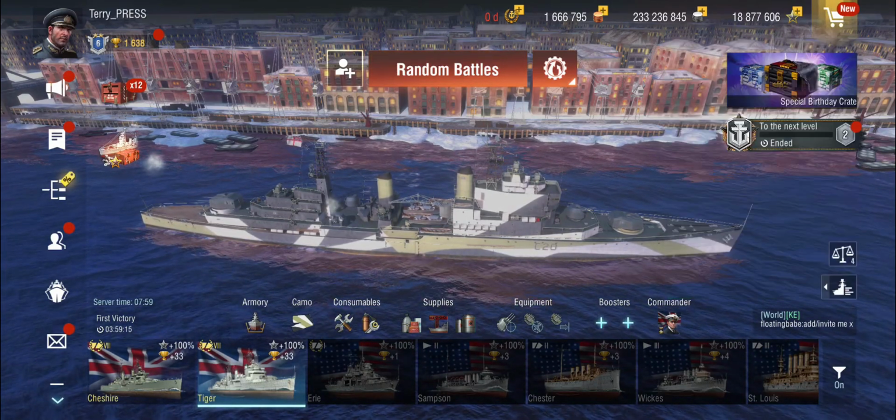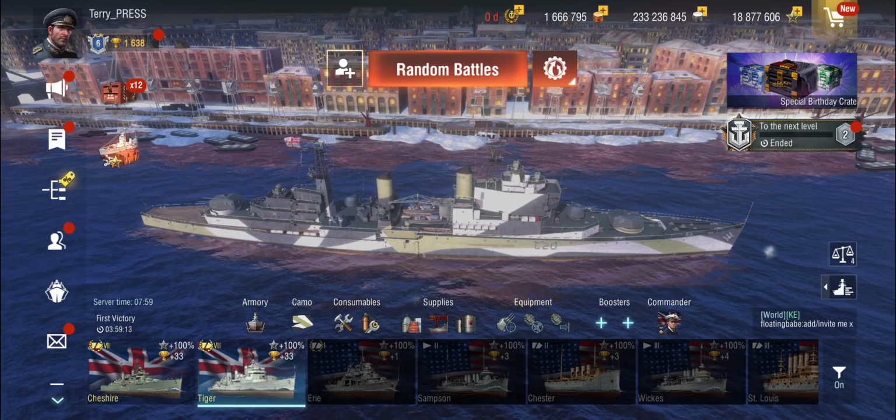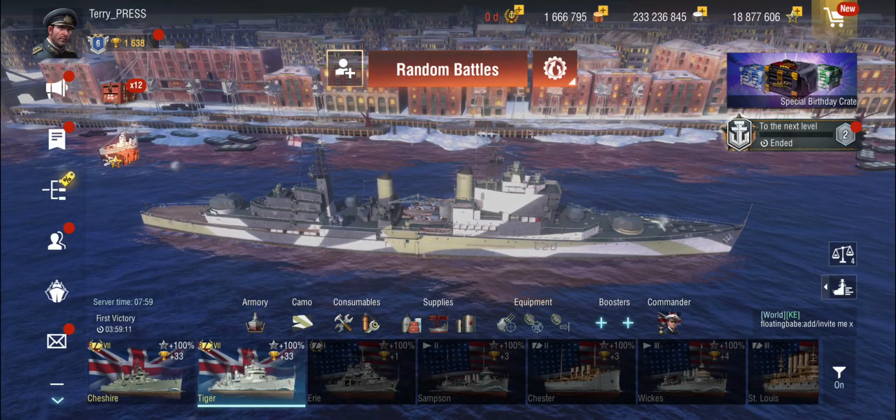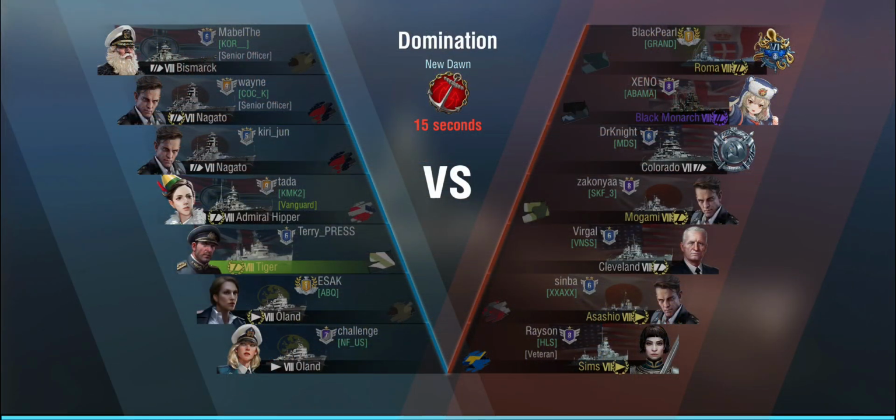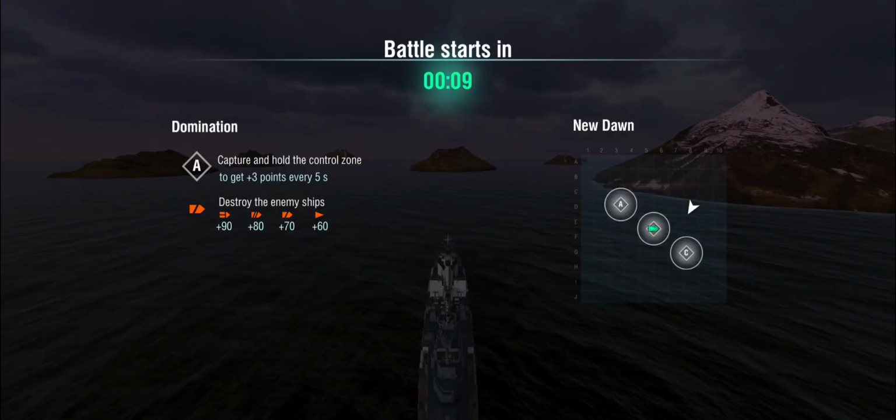So yeah. Anyway, so here we are with a maxed out HMS Tiger, and let's see what kind of nonsense we can get ourselves into. In our first battle, no carrier, but we are top tier, up against Roma, Black Monarch, Colorado, Mogami, Cleveland, Asashio, and Sims. Cleveland, as we've just determined, has radar. So we do have 2 destroyers, and I think the Asashio has deep waters. I'm not 100% sure, but either way, I'm in a cruiser, so it doesn't matter.